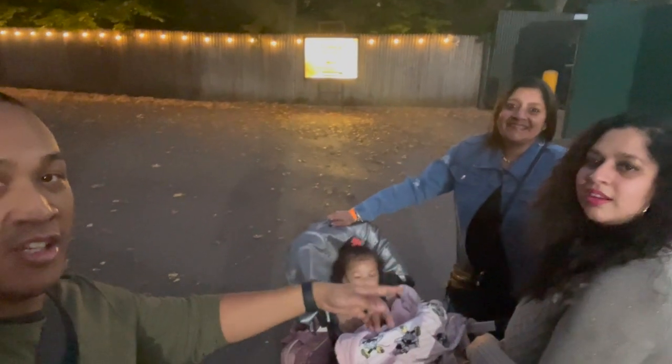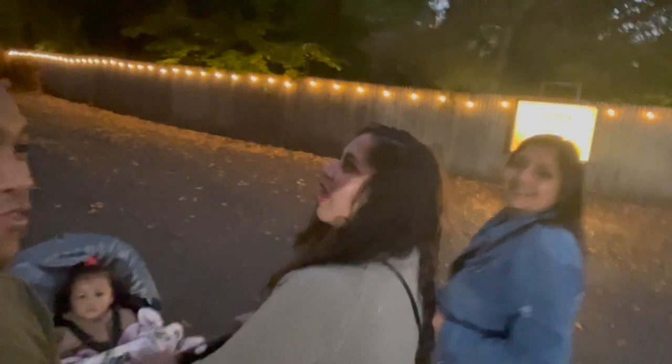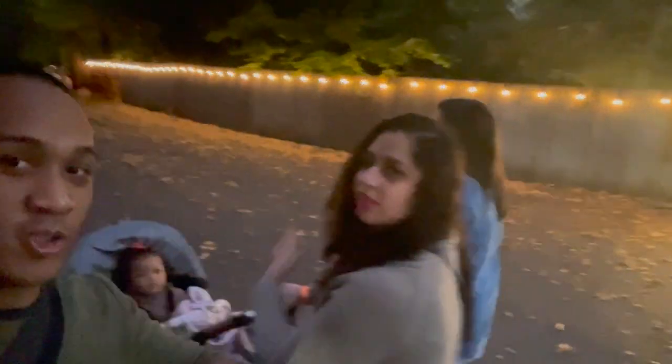We have Justine, my wife, Anna's right here, and our mother-in-law, Grandma's here. Today we're coming to you live from the first annual Bronx Zoo Pumpkin Nights. We have no idea. We have some kind of experience with the holiday lights, but this is the first annual Pumpkin Nights. So stay tuned.